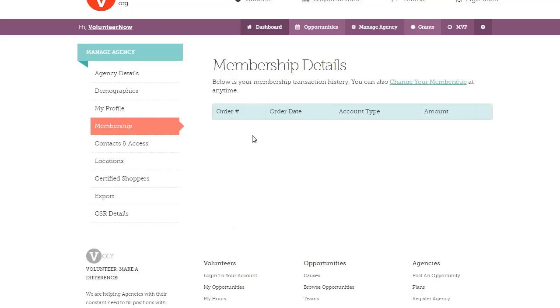Membership information is information about your membership packages and any payments that you have made. You can make your online payments here using a credit card, or you can request an invoice and actually print it yourself from Volley so that you can present that to your accounting department.